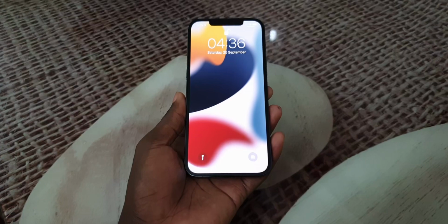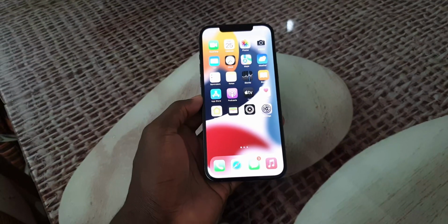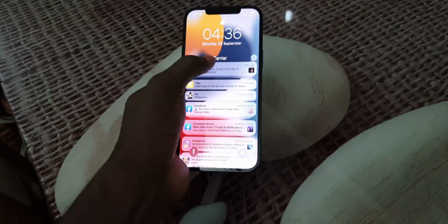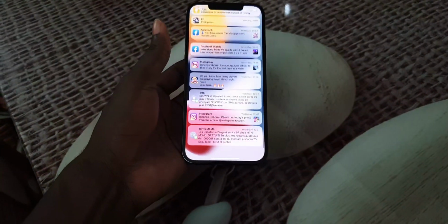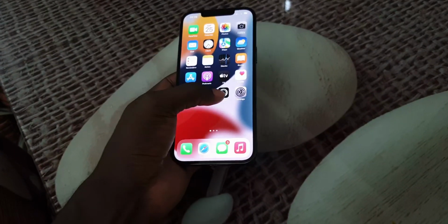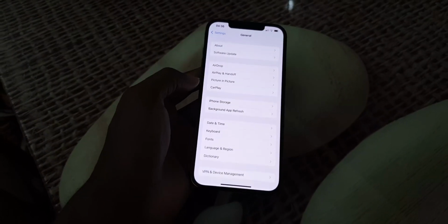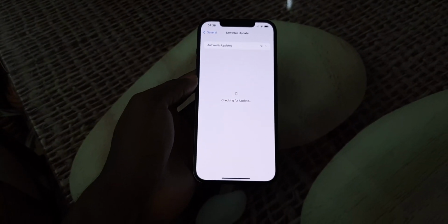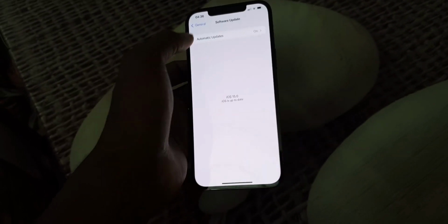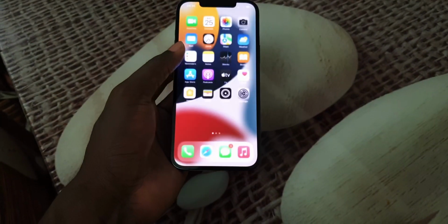First of all, let me show you this beautiful new iOS 15. How does it look? It looks like this. Look at the new notifications, all of this. Very, very fast. FPS optimized. Great. And settings. iOS 15 is here. Okay, I can see, it's beautiful, it's working.